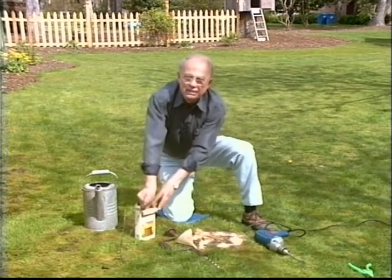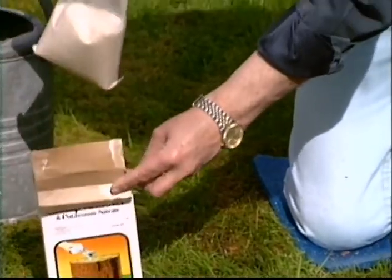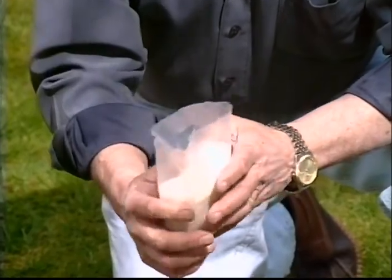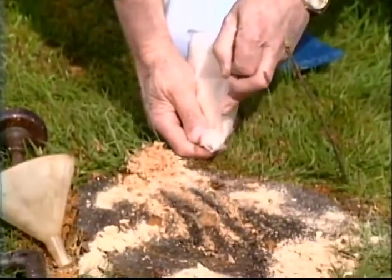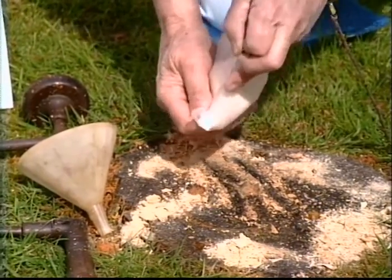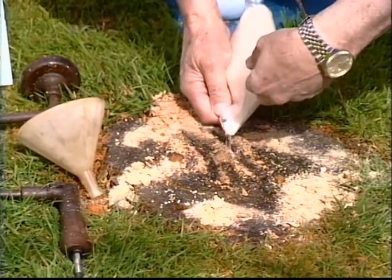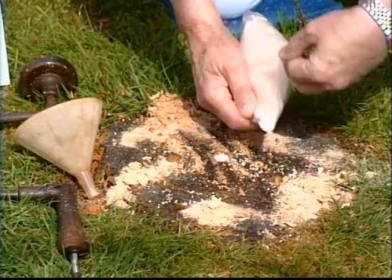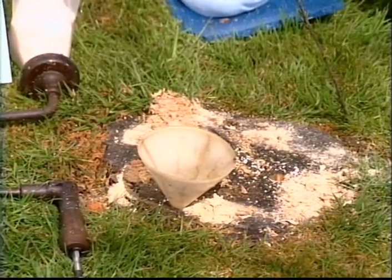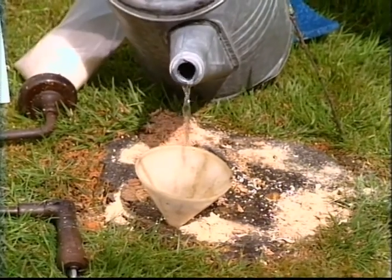And then we'll take potassium nitrate. And by the way, that's a fertilizer. It's stump remover in this particular case. But it's a fertilizer that you use sometimes to make your hydrangeas pink. And what we'll do is to pour the potassium nitrate down these holes, like so. And then what I'm going to do is to take this funnel and put it in, and then I'm going to pour hot water to dissolve the potassium nitrate.